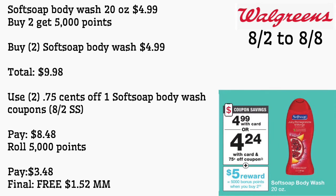Now, we haven't seen this deal in a while, and we haven't had any insert coupons for these in a while, but the Softsoap body wash 20 ounce will be $4.99, and buy 2 get 5,000 points. So buy 2 Softsoap body wash for $4.99, totaling $9.98. Use 2 75-cent off 1 Softsoap body wash coupons coming in the 8/2 SmartSource. You can pay $8.48 or roll 5,000 points and pay $3.48, and the final cost will be free and a $1.52 moneymaker.